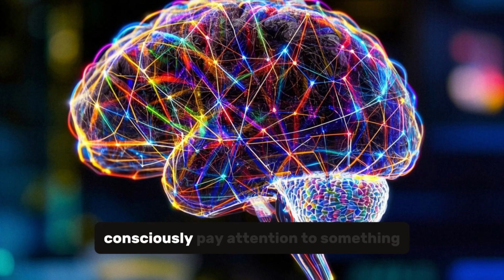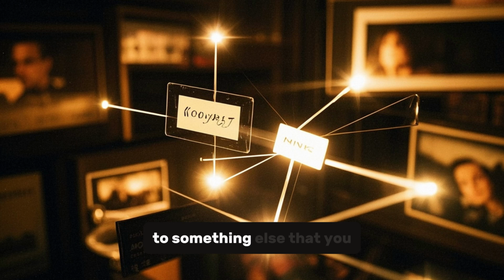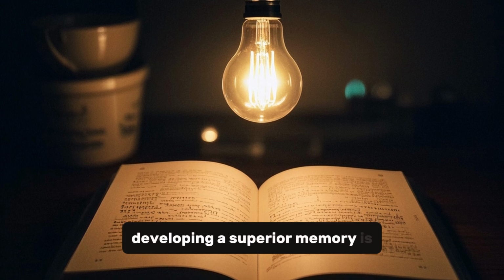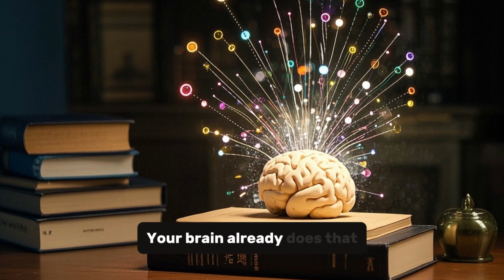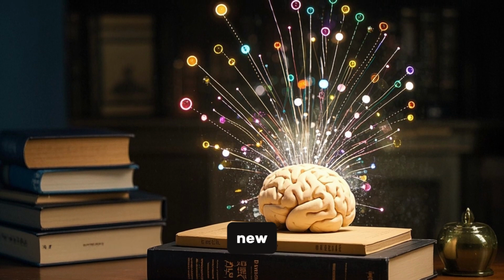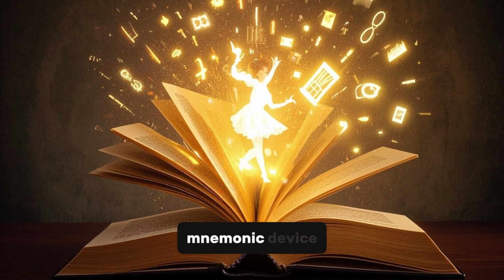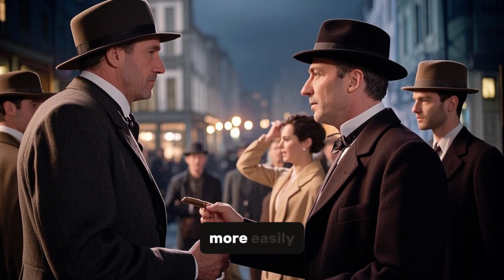So even if you didn't consciously pay attention to something, you still might remember it because it was somehow connected to something else that you did pay attention to. This is called associative memory. So the first step to developing a superior memory is to realize that you don't need to pay attention to every little detail. Your brain already does that for you. Instead, focus your attention on connecting new information to things that you already know. And the best way to do this is through stories. Stories are an extremely powerful mnemonic device. By making up a story that connects pieces of information, you can remember them much more easily.